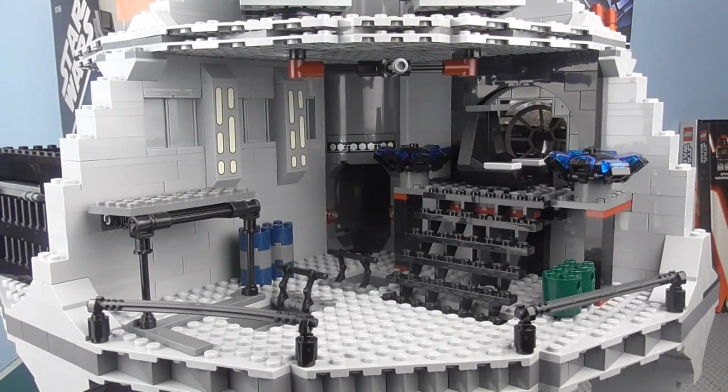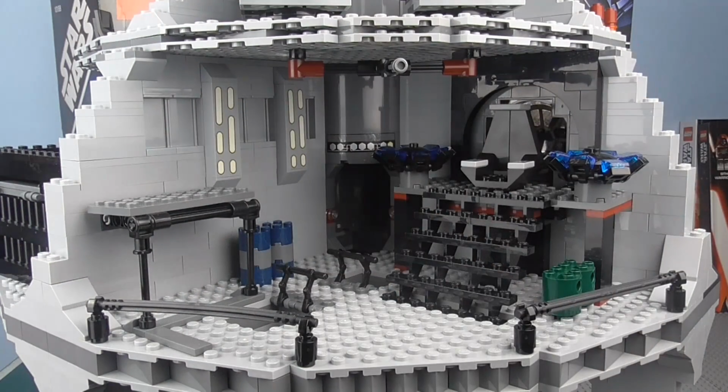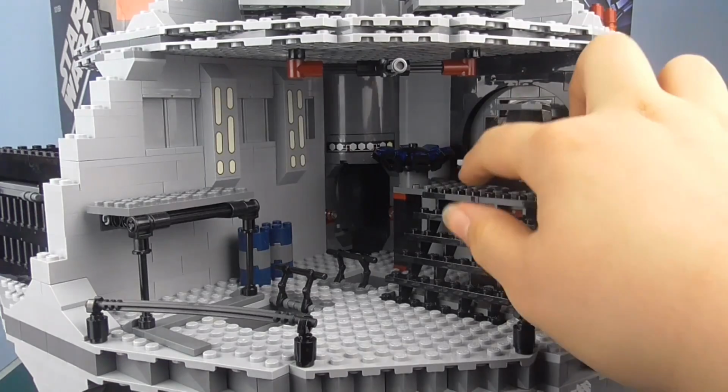So here we are with the next section. I've got to say, this section has to be one of my favourites. It is absolutely awesome. I love everything about this. And that's right, we're getting a larger version of this later this year with the 2015 summer line. We're getting Palpatine's, or Chancellor, the Emperor's throne room, that's what it's called. And I will be getting that set because it looks really, really awesome. And just the smaller version, which is this, looks amazing.